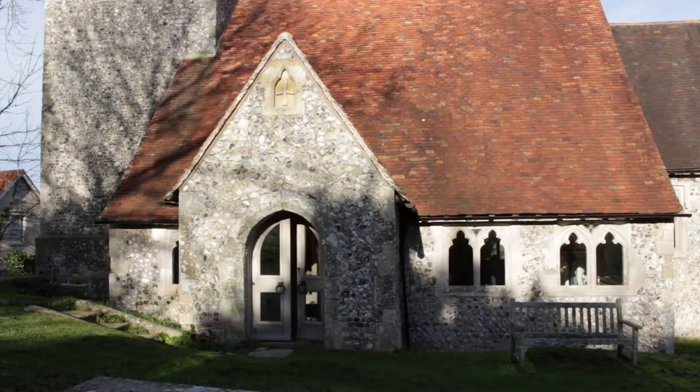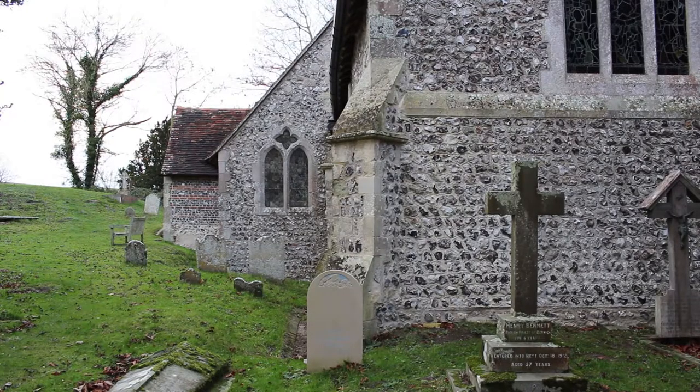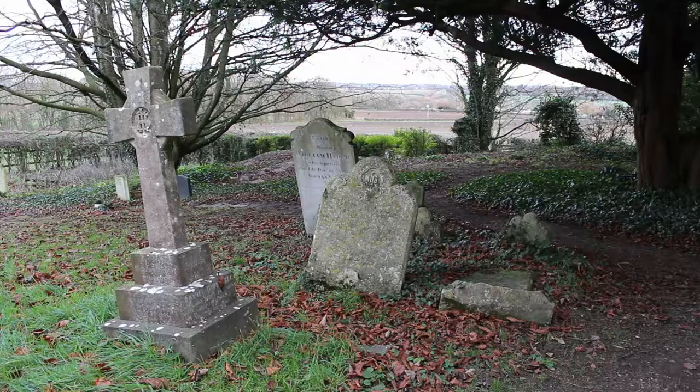In 1856, the Victorian restoration of Berwick was completed. This made Berwick stand out, and the church managed to establish itself in a modest tradition.